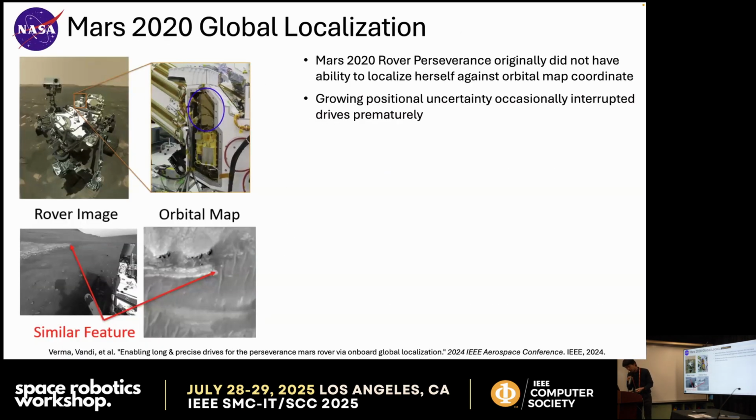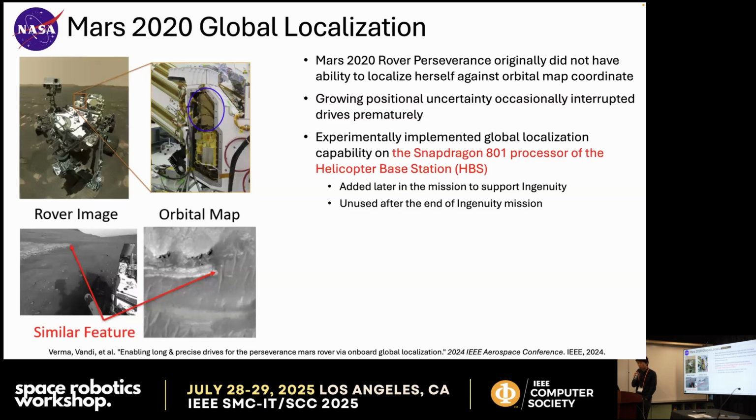Mars 2020 global localization was a somewhat new and interesting use case. Mars rovers do not have the capability to localize themselves against orbital maps. Humans do it, but we experimentally implemented a global localization capability on Mars 2020 that compares the rover images and satellite images on board, which works pretty well. This kind of image processing is not possible on its main computer, RAD750, because the resources are limited. It happened to have a Snapdragon processor on board.